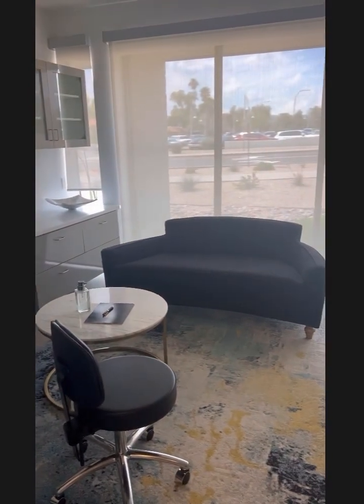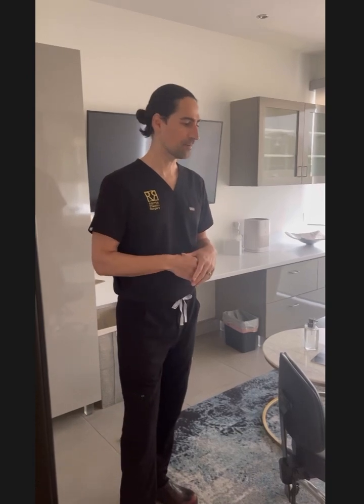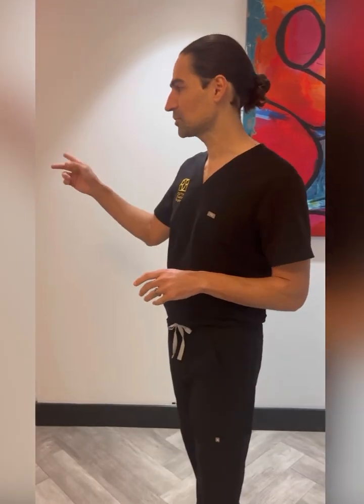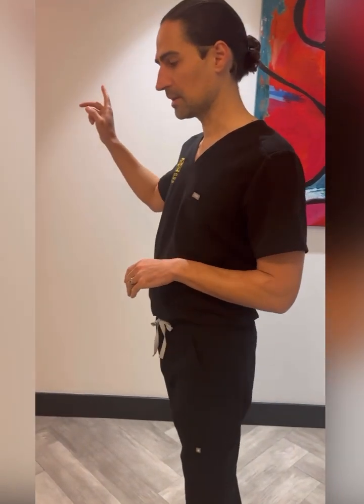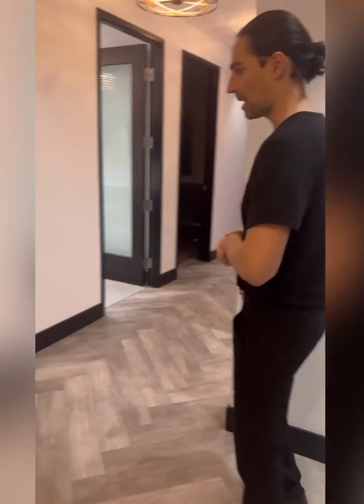We have three of these. We have a pre-operative room, I'll take you to that one. It's very similar to this. And then we'll show you our post-operative room and our photo room. All right, so we're going to head over to our pre-op room, and then our post-op room, and then our photo room. So we're going to head there now.